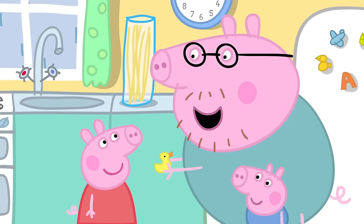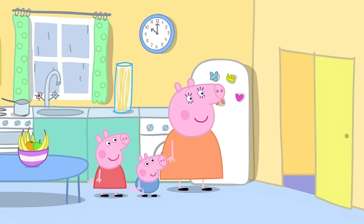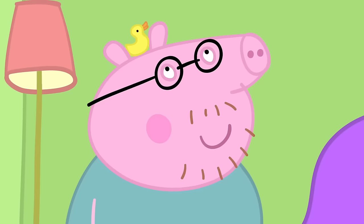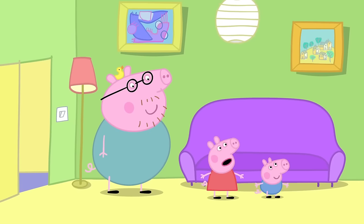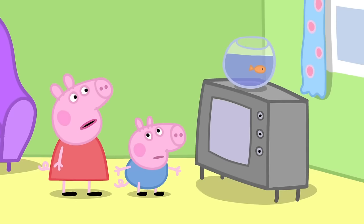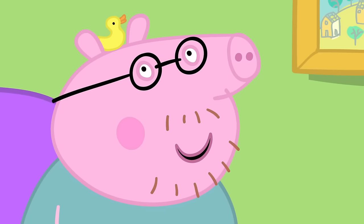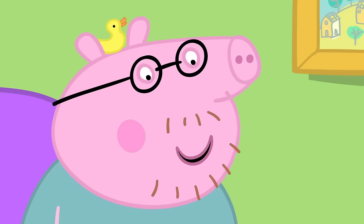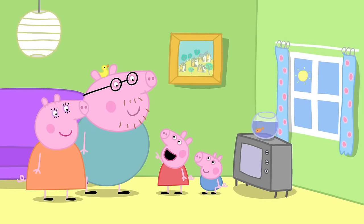Okay, this time you can both look for the duck. Daddy Pig is putting the rubber duck somewhere for Peppa and George to find. Ready! I'm in the sitting room. Is it on the sofa? No. Is it on the television? No. It's not anywhere. Would you like a clue? It's sitting on something very big. And very wise. And very handsome. Daddy! It's on your head. That's the best hiding place ever.